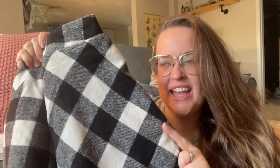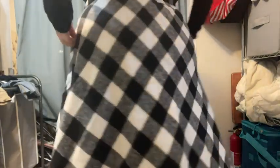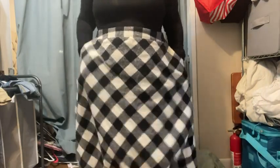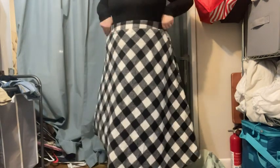I have to tell you about this skirt. So I was on a hunt for a nice warm long skirt that was going to keep me warm being outside. This skirt is so warm. I was nervous. You know, things say they're warm and then you get it and you're like, this is not what I was looking for.